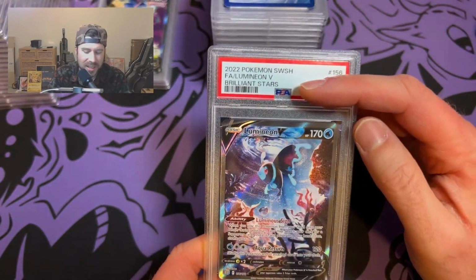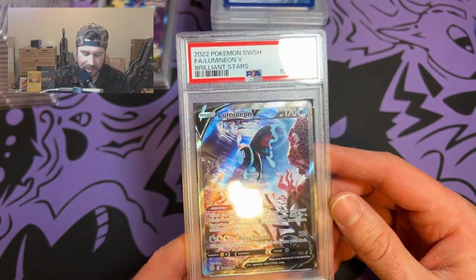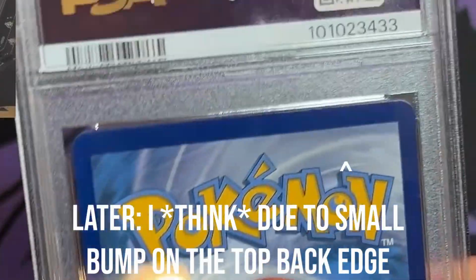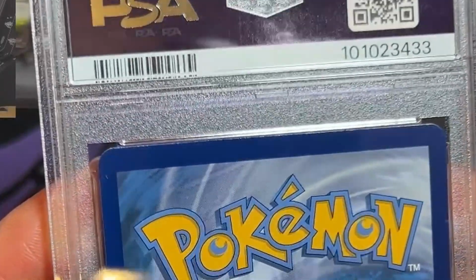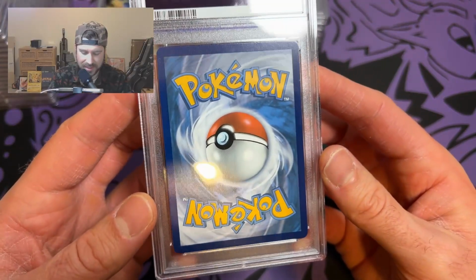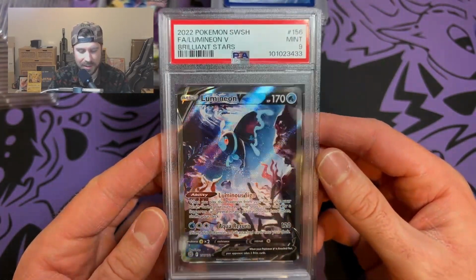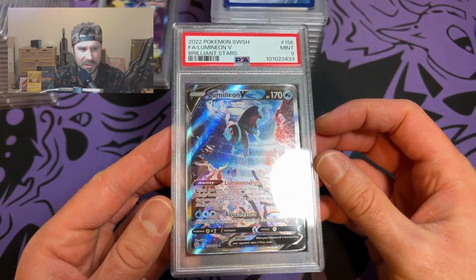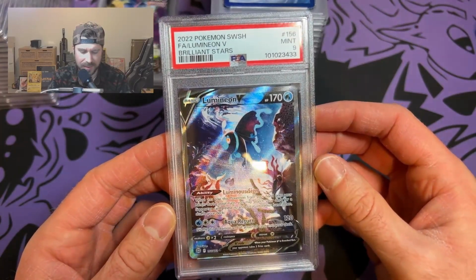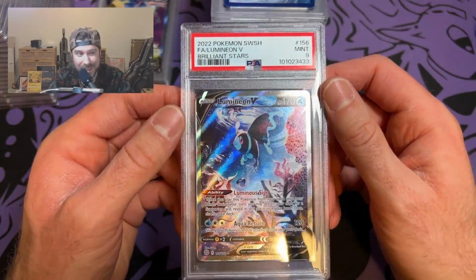And here we go. Luminion V of 9. And this one, I gotta admit, guys, I was confused by this because I really thought that this card was super minty. Corners and edges are really sharp. I don't see any print lines. This is another one of those head scratchers where I'm just like, what in the world? How did this get a 9? I know the centering is not perfect, but it looks plenty centered to me. I don't know. If you have any suggestions on why this one might not have gotten a 10, leave me a comment.